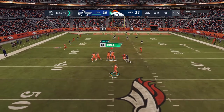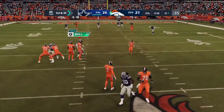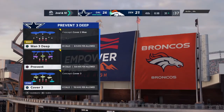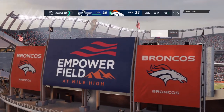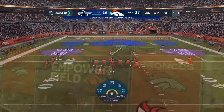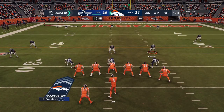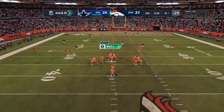Look to throw. And the tip there altered the ball flight, and it falls incomplete. It'll be 2nd down. It certainly didn't appear that that's where he wanted to go with the ball initially, so he tried to get something out of it by dumping it off to his running back unsuccessfully.